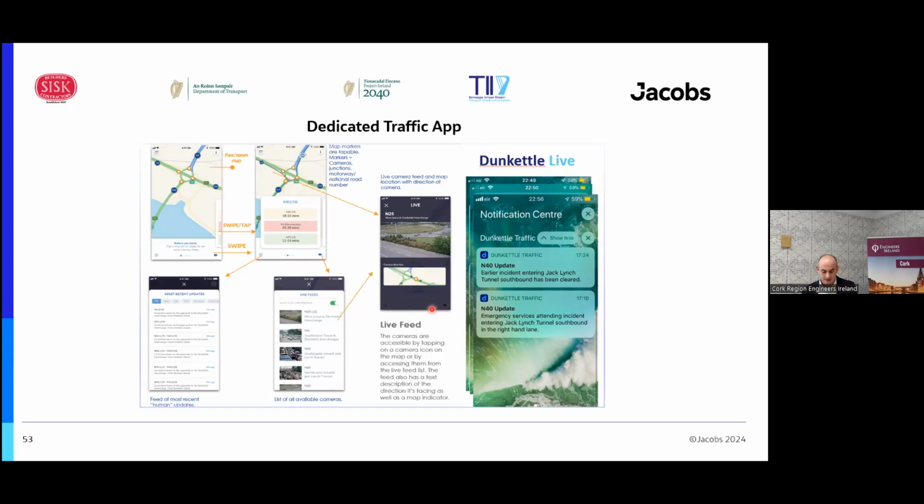I suppose there's nothing worse than coming to the back of the queue and not knowing what's going on, and, you know, to have no information. So the purpose of the app was to get as much information out there as possible.